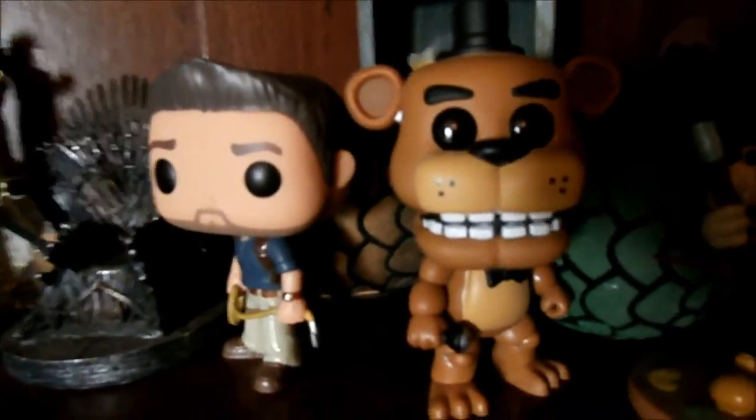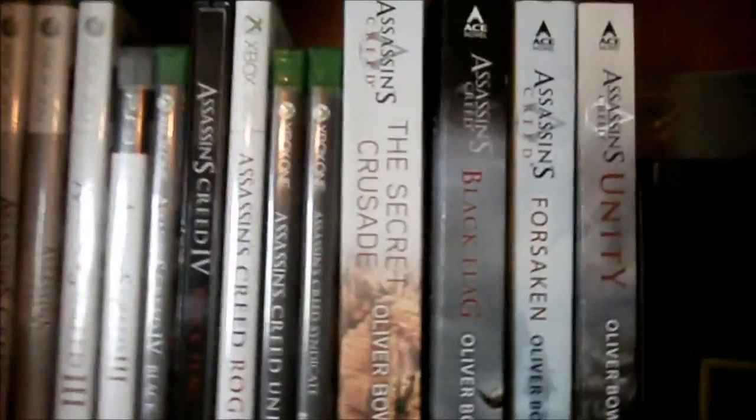And then up here, pretty much everything's the same except for the giraffe I got from the Santa Barbara Zoo a couple years ago. And yeah, two new Funko Pops. I have Freddy Fazbear and Nathan Drake. Isn't that cool? And then up here, everything is pretty much the same.